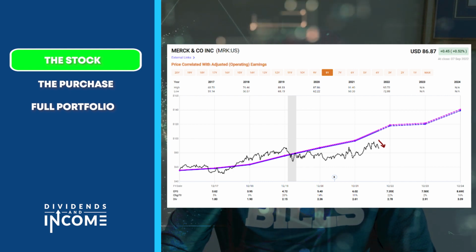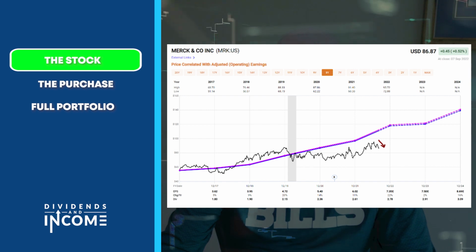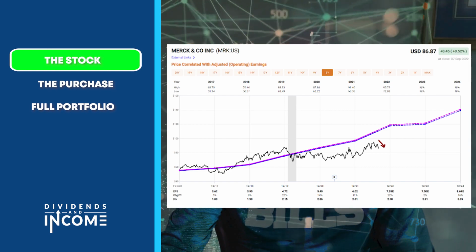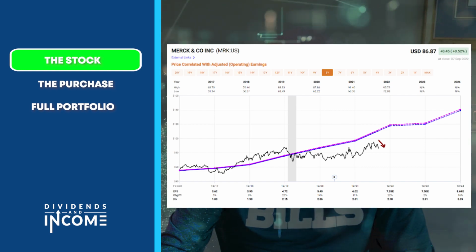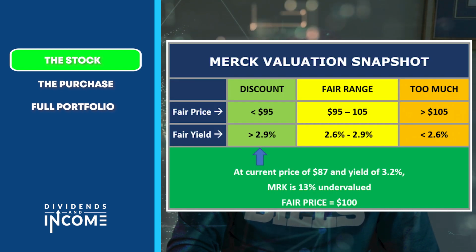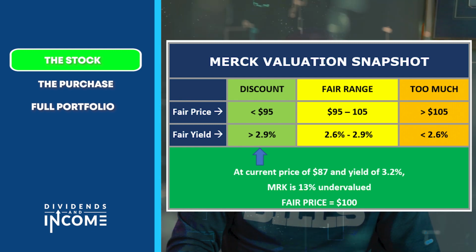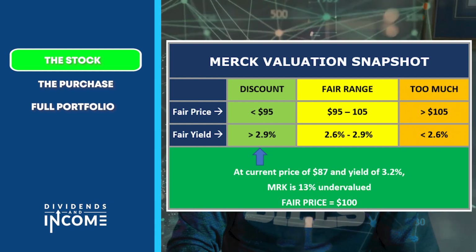That little drop in price may look insignificant in the total context of the chart, but it did increase Merck's valuation rating, and as a result gives us the benefit of the other things I talked about: a lower price, a higher yield, and so on. When I pulled my 4 models together this time in the update, here's what I get. A fair price for Merck of $100 per share. That's shown at the very bottom of the slide.